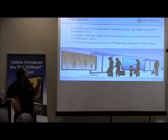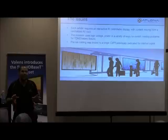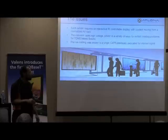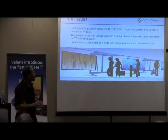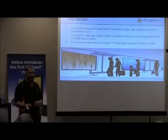Now, he had a couple of issues, with each exhibit needing IR controllable displays. The IR controllable displays use some amazing things, which hopefully soon you'll see in the case study on the HDBaseT as well as the Atlona website. But I can't go too much into depth about that. They're using IR in amazing ways, like human interaction and things such as that. But he needed to have that IR as two-way communication, moving to each exhibit.